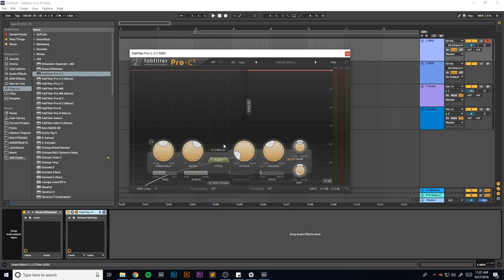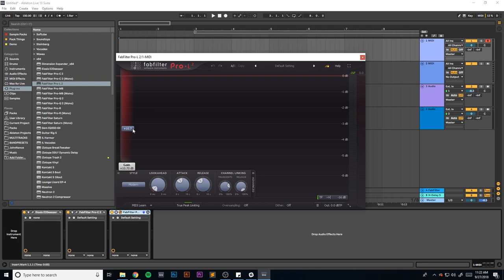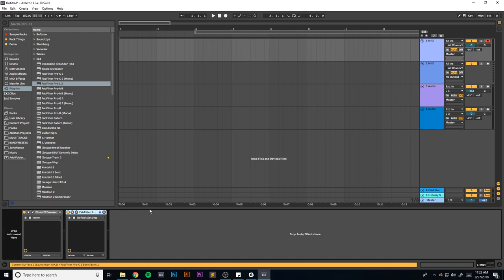We have Pro-L, which is the best limiter you can buy, and I honestly don't know exactly why I bought it, because it's a limiter and it does limiting things, but I have it now, if I ever need it, which is good enough for me, I guess.